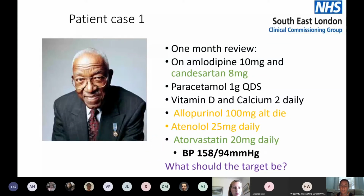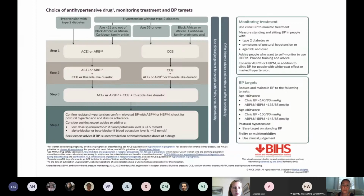But what should his blood pressure be? So again, looking at this table, the blood pressure targets for patients who are aged over 80, the clinic blood pressure should be below 150/90. And if they're taking their blood pressures at home, it should be less than 145/85. But we do need to consider the risk in this patient of postural hypotension and the risk of his frailty.